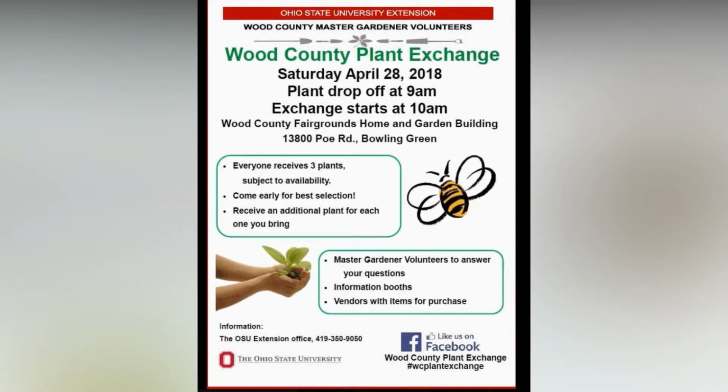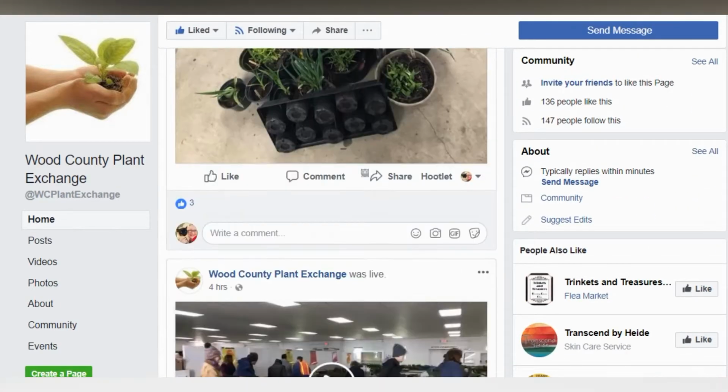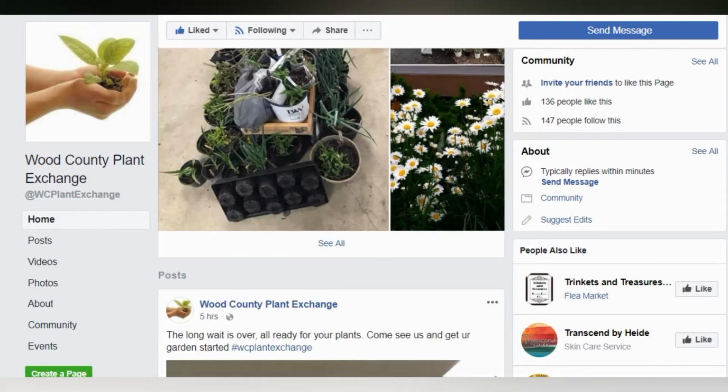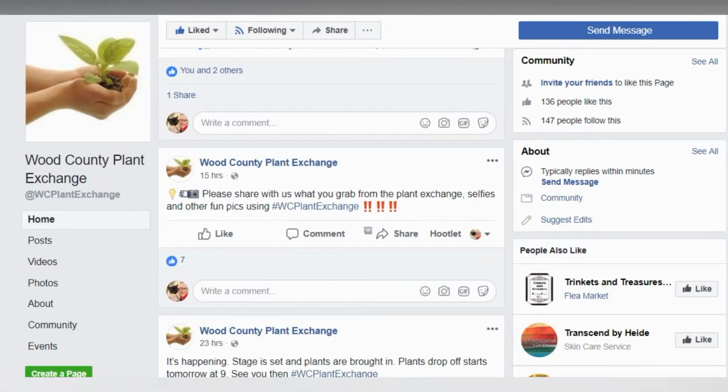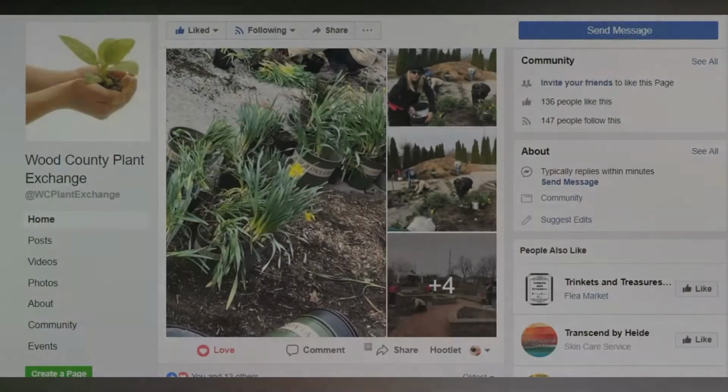Today was the Wood County Plant Exchange in Northwest Ohio. I am so glad I clicked on the event featured on Facebook a few months ago because I got a reminder first thing in the morning. I was running a little behind because honestly, I forgot and I really had no idea what to expect. So I grabbed a couple of little plants I had in 3-inch containers. I brought a catnip, a stonecrop sedum, and a foxglove and headed up to the fairgrounds.